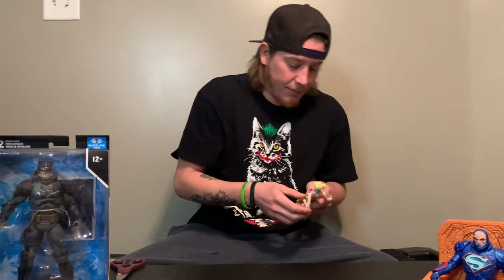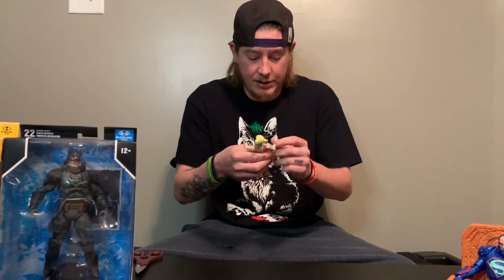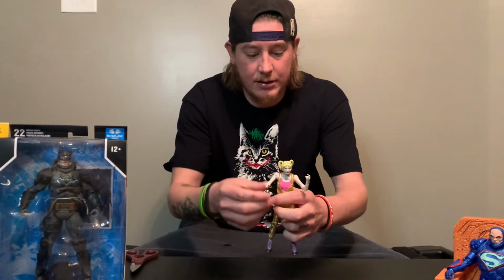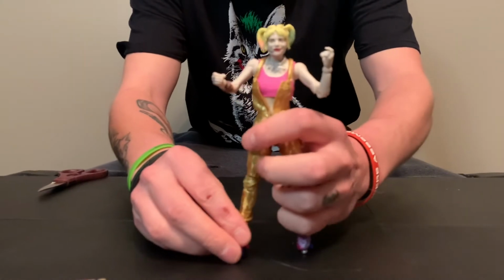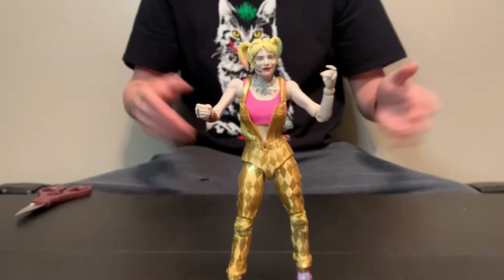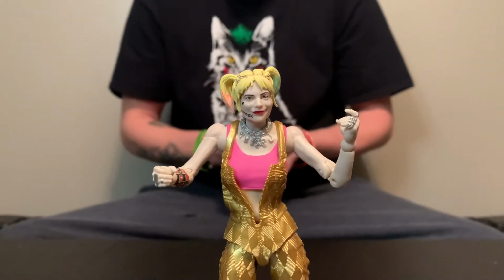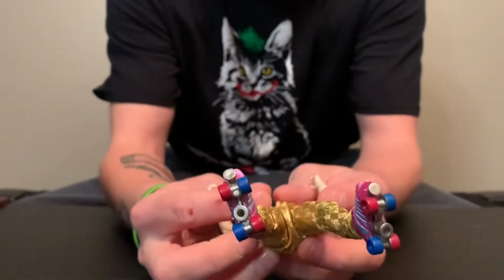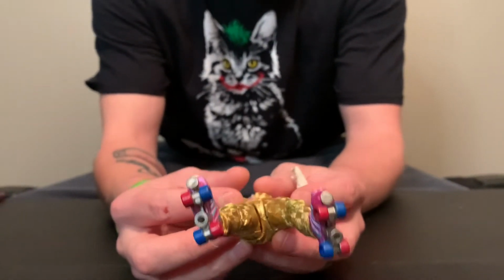So now this one, okay, so that is cool. This one's gonna be a pain to stand. I can already tell. And God, her neck is tight. And obviously she's on rollerblades. Roller skates, okay, not rollerblades. So, oh Lord. Let's see how hard it is. Okay, so she stands actually okay. The roller skates do have a hole on the bottom, so you can use the stand. That's why they do come with the stand. So that is kind of nice. I was curious how they were going to do that.